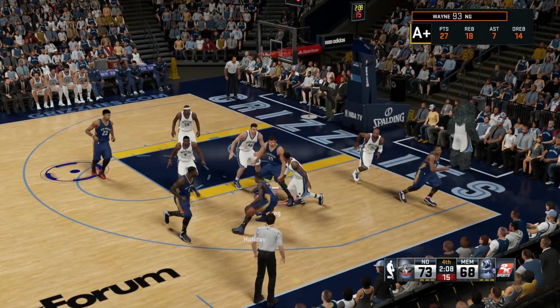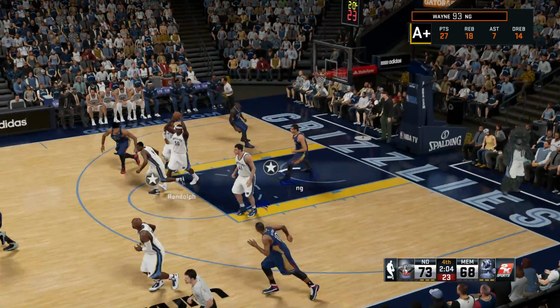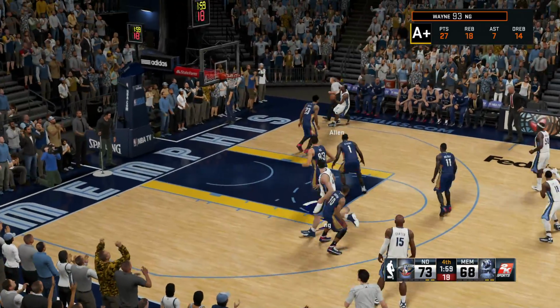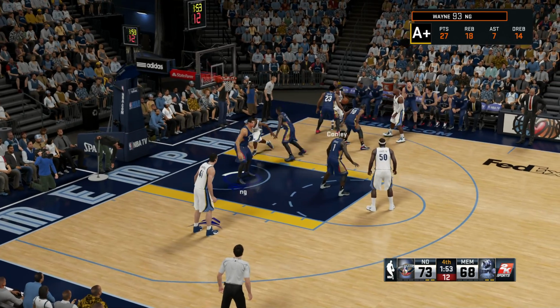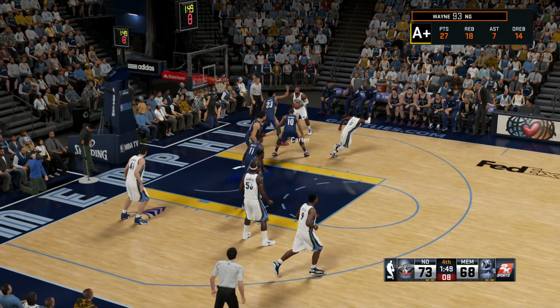Now here's Gordon. He dishes it to Holiday. Knocked loose. Stolen by Randolph. It's Allen on the wing. We've got 1:55 left in the 4th quarter. Conley dishes to Carter.